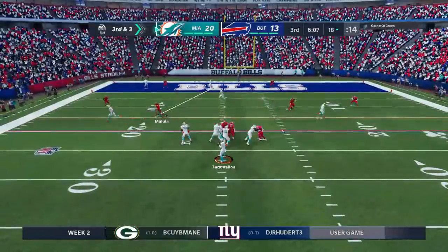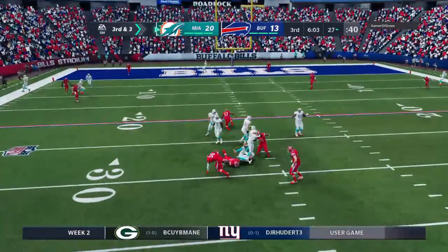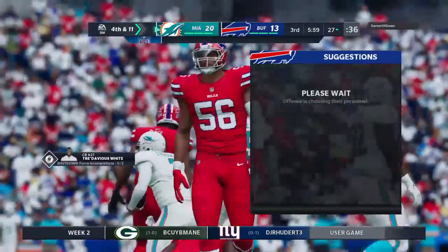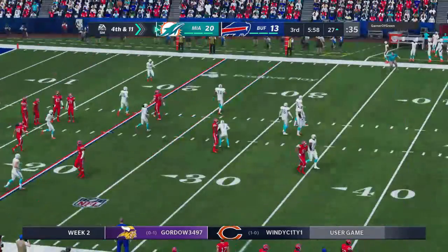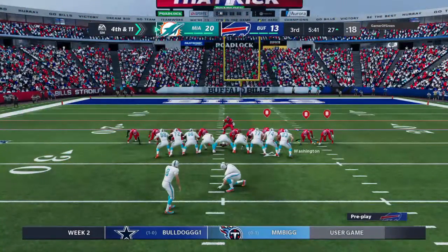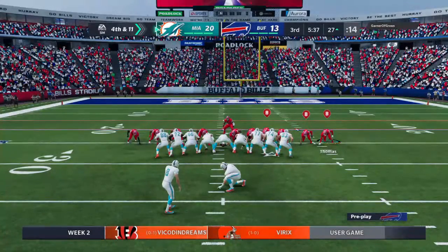Tagovailoa going to try and throw on 3rd down. Keeps himself upright, but he can't get away forever, and down he goes. Got to give him points for the attempt, but there's just a wave of pressure there. A host of people in the area. Evades a few, but couldn't evade all of them. So now here comes the field goal team for the 3rd time today. This from 44 yards out, left hash.